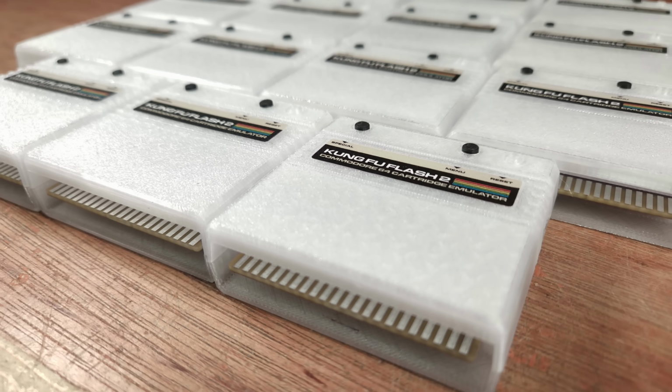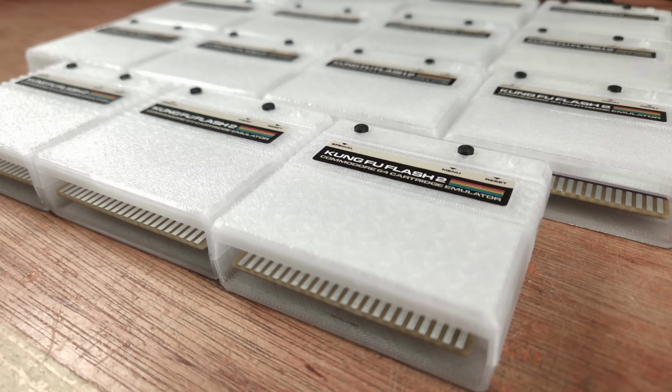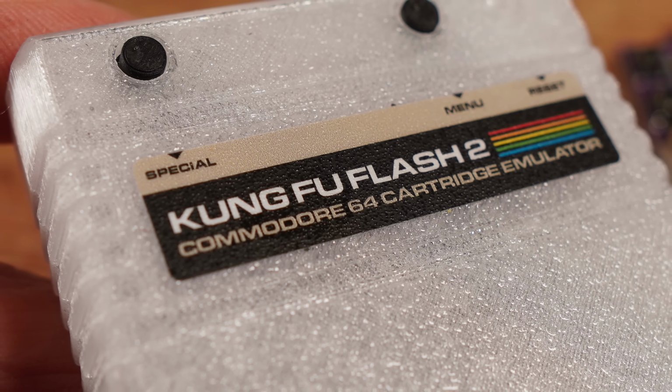Group buying is an excellent way to save money, but I would say be aware of the risks. Be upfront with everybody taking part. If things go horribly wrong, the costs should be shared and not down to one individual that was willing to help everyone else out. And as for the Kung Fu Flash 2, it's an excellent device that serves the intended purpose of loading software from an SD card with the extra bells and whistles from the REU memory add-on. Do you think it's worth it? Let me know in the comments what your favourite bargain device is. I might even be tempted to build one.